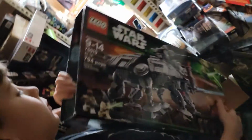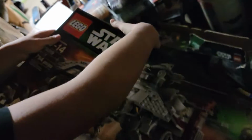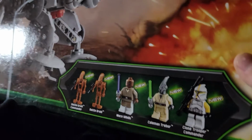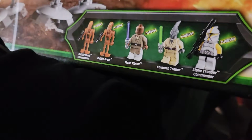Is that one sealed? No. But it has more boxes inside. This is the AT-TE. Yep, that's part of my Star Wars sets that I have. Who all's in that one? Over here on this side: the Battle Droid Commander, Battle Droid, Mace Windu, Coleman Trebor, Clone Trooper Commander. And that's cool because you don't really see rocket launchers that people have in their hands.